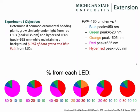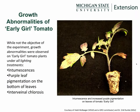So in this study then, to just reiterate a key point, all of the treatments had 10% blue and 10% green wavelengths of light. And what they observed across all of those treatments, one of the bedding plant species that they looked at was tomato, and specifically the cultivar Early Girl. They observed that across all of the treatments, these Early Girl tomato plants developed intumescences. They had a purple leaf pigmentation on the bottom of the leaves, and then intraveinal chlorosis on the foliage.